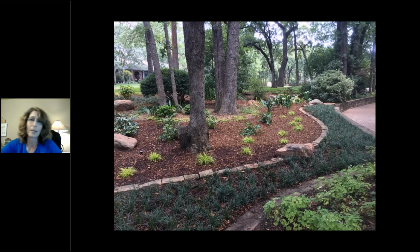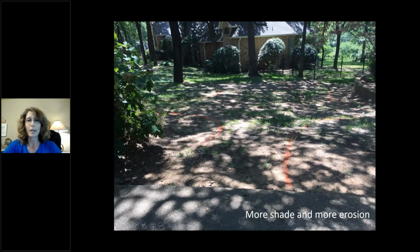I can't imagine that it won't, because we have planted heavily and diverted water, and slowed it down by terracing it all. So I think we've got a winner here. On the other side, there's more shade, more erosion. Again, just scrappy little grass growing right here.